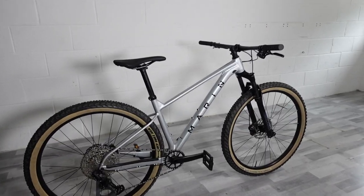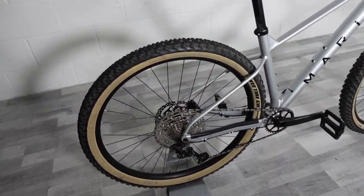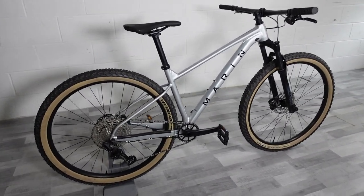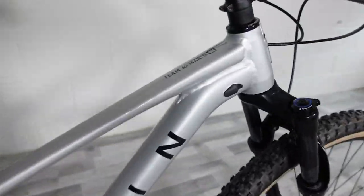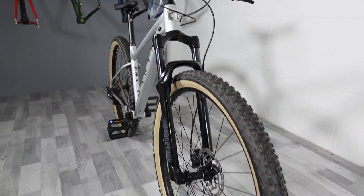So to sum up, it's a 29er hardtail, aluminium frame, tubeless ready wheels and tyres, Boost spacing, hydraulic brakes, 180mm rotors front and rear, Deore groupset with Marin's own chainset. It's dropper post ready, internal cabling as well. So yeah, looks like a nice bit of kit. Time to get out, take her for a spin.